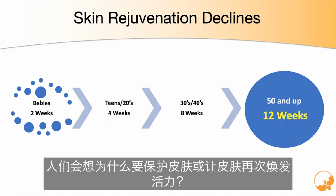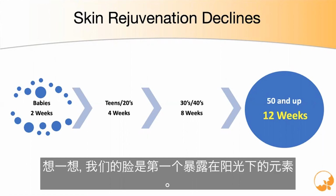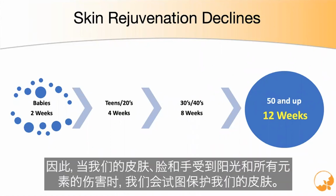And think about it, people go, well, why would I want to even protect my skin or rejuvenate my skin? Again, I mentioned earlier, our skin is a mirror of what goes on in the inside. And think about it, our face is the number one exposure to the elements of the sun. We'll wear long sleeve shirts, long pants, but our face and our hands tend to be what really takes a beating from the sun and all of the elements when we're trying to protect our skin.